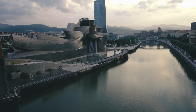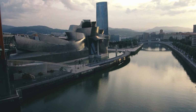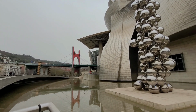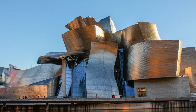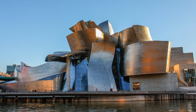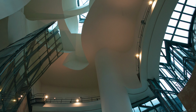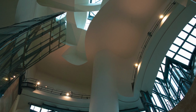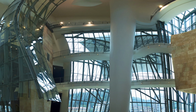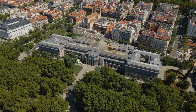Number 9. The Guggenheim Museum. It is a contemporary art museum designed by the Canadian architect Frank Gehry and located in the town of Bilbao. The most striking feature of the museum is the innovative building, made up of curvilinear and twisted shapes, covered with limestone, glass curtains, and titanium sheets. The museum hosts frequent exhibitions with works from the Guggenheim headquarters in New York, as well as other sample pieces from multiple international museums.